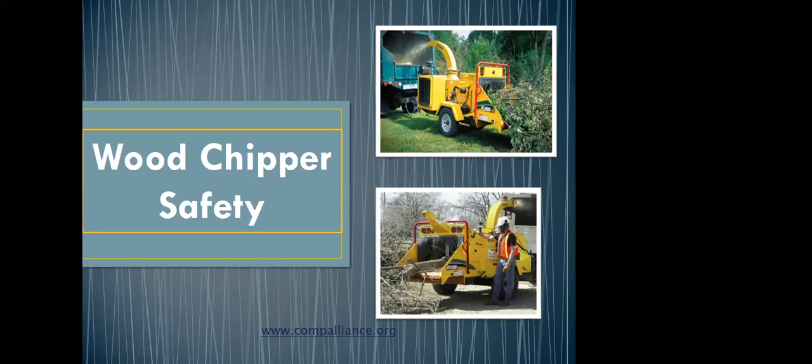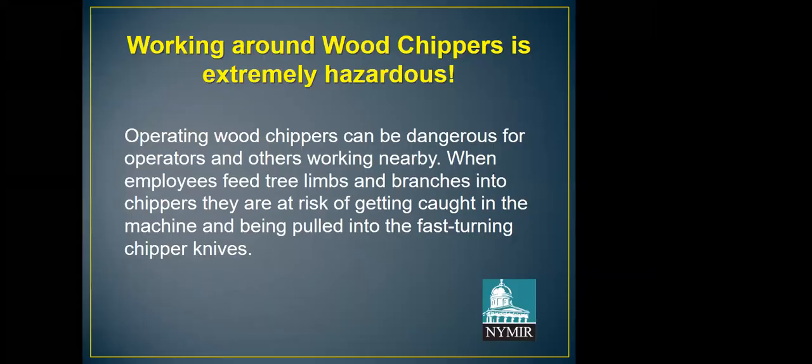So I want to go through, talk about wood chipper safety, and we'll get to chainsaw safety in a minute. But the wood chipper safety is really important. It's one of these tools that, depending on your location, you may not use it much. You may use it a few times a year. You may be using it all year round. It just depends on the situation you're in. But either way, it can really be dangerous.